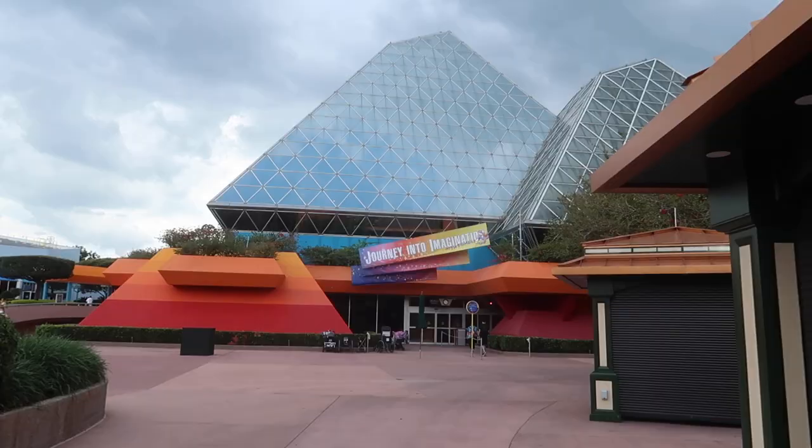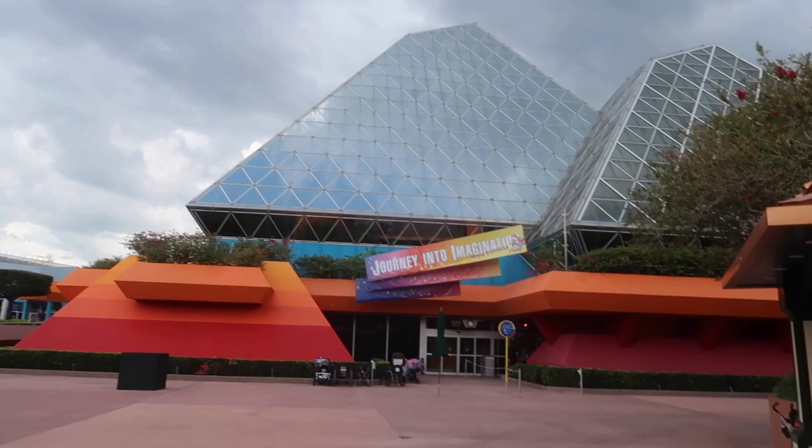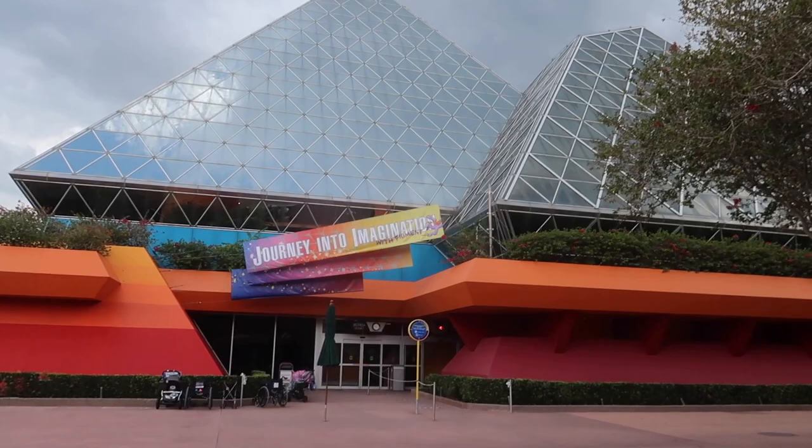So we traveled under the sea, then we soared around the world. Where's left to go over here? But inside our own imagination with Figment. And this is a literal walk-on at 5 minutes. So let's go do it.